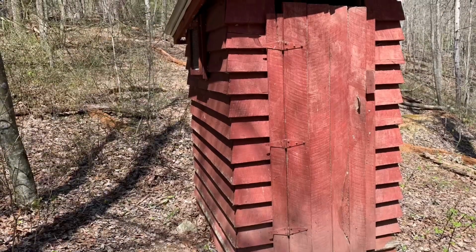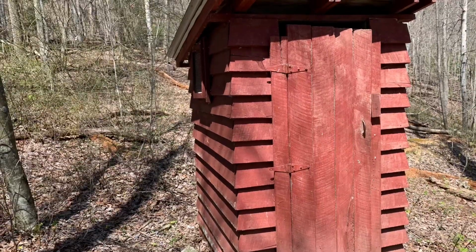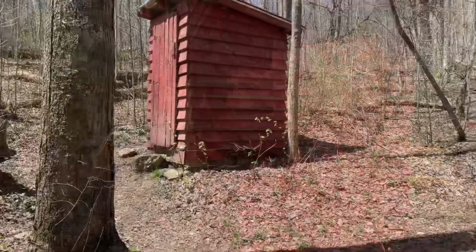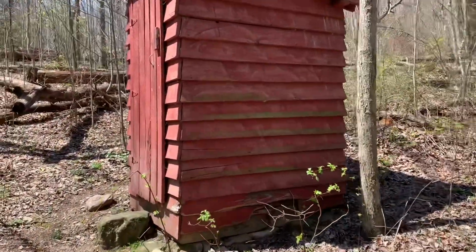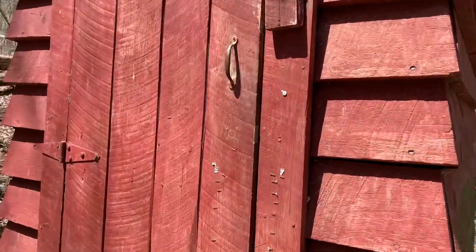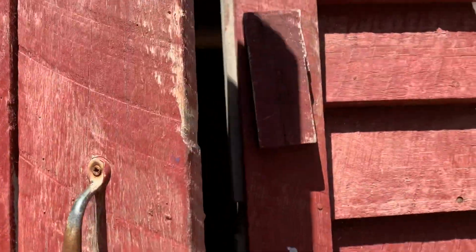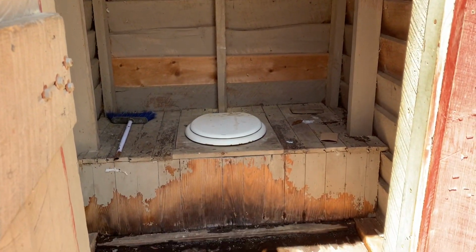So today I want to talk a little bit about something that a lot of people have asked me when we are on the trail: where do you go to the bathroom? And the answer is almost anywhere you want. But in fairness, there are usually an outhouse or some outhouses or privies, as they're called, at the shelters, although the shelters are miles apart.